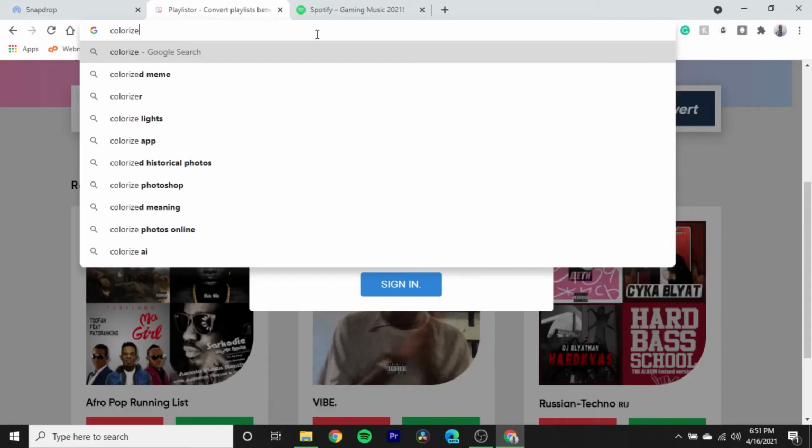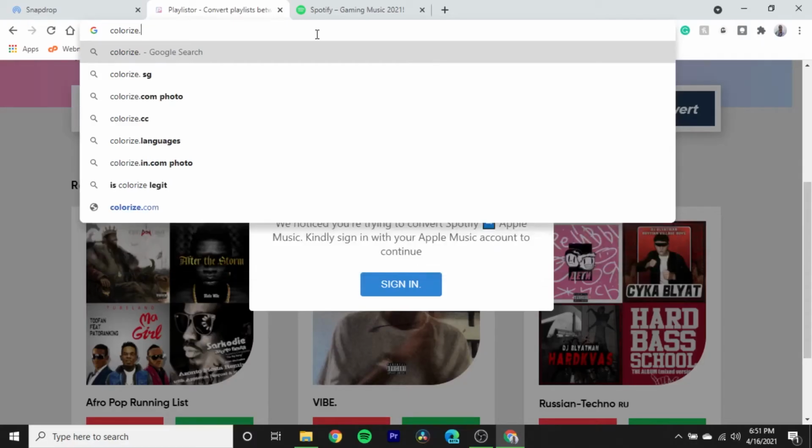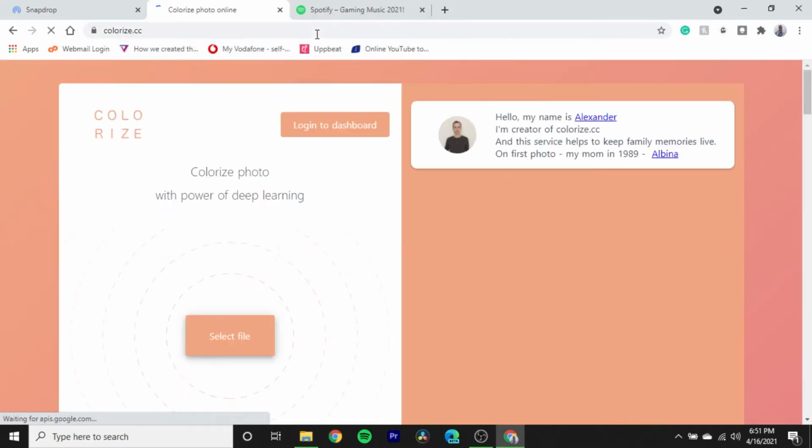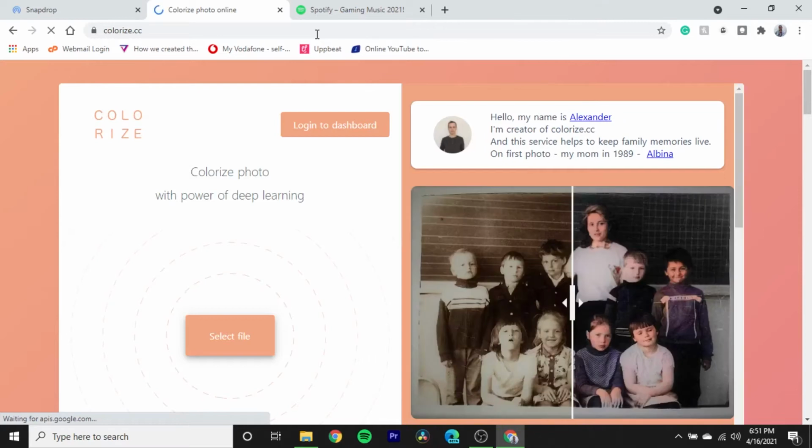The next website is Colorize. Colorize is one of those websites that I say are cool. So colorize.cc, they are more cool than useful to me. Where Colorize comes in useful is if you have old black and white pictures, you can use Colorize to add color to them. Like grandparents, great-grandparents, parents, and those kinds of pictures.